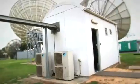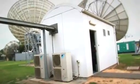Behind each of the antennas, strategically located, there'll be little cabins. And what those cabins are doing, we're actually housing our amplifiers in there. The reason we do that, we try and keep the amplifiers as close to the antenna so that we don't have any major losses between the amplifier and the antenna. It means that the amplifier and the transmission is much more efficient.